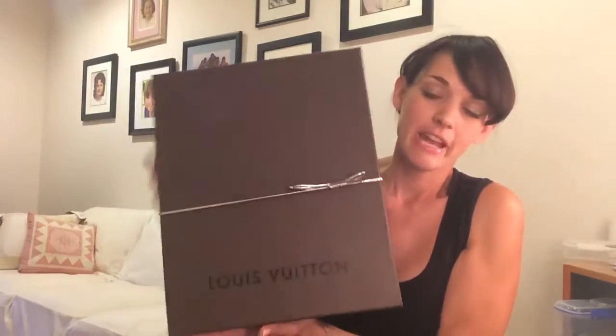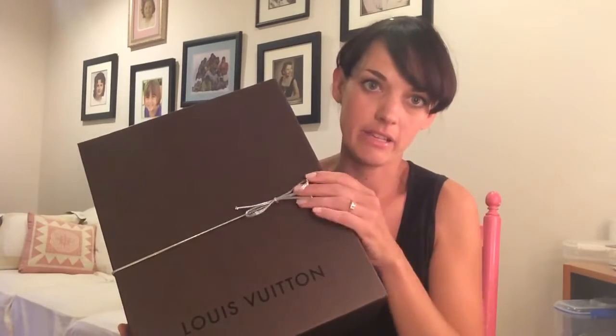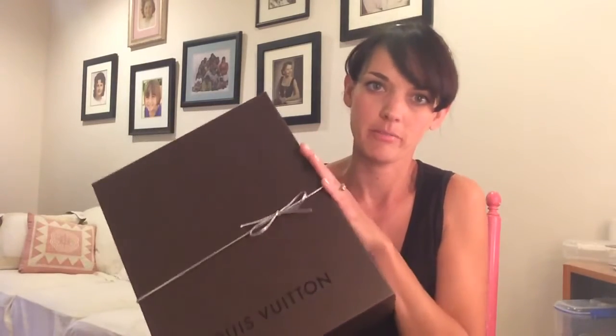So I'm actually going to set this down. And then here is the big beautiful box. If you purchase from Neiman Marcus, you do get the silver bow instead of, I think it's a leather cord, if you purchase from the Louis Vuitton store itself. So let's open this and set that down. Here it is.